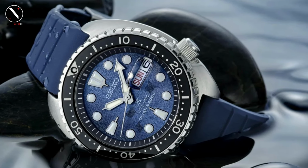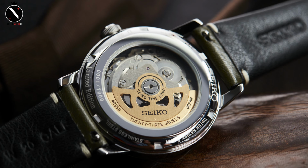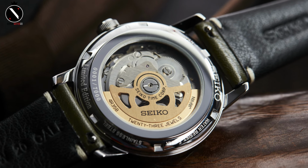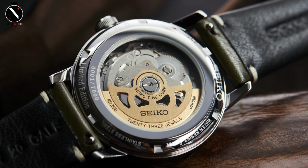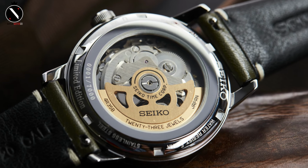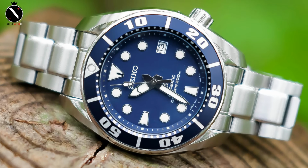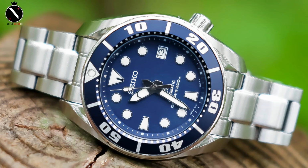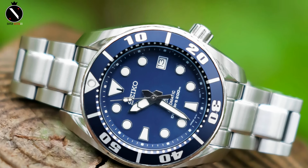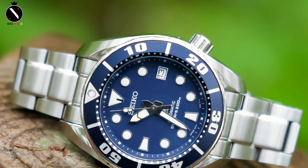We continued our exploration of Prospex diving watches with the SPB 145, a smaller model, with a 40.5 millimeter case diameter and 200 meters of diving depth. The 6R35 movement inside is an upgrade, especially with its 70-hour power reserve, but the price is triple, at $1,400. Although I find the sunburst dial to be visually appealing, I'm not very impressed by the design. The fact that it's a chronograph makes another fantastic Prospex all the more intriguing.